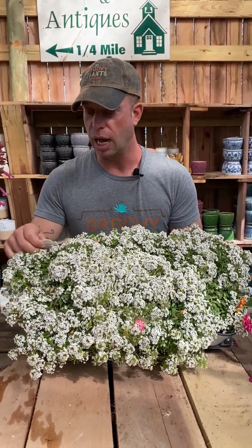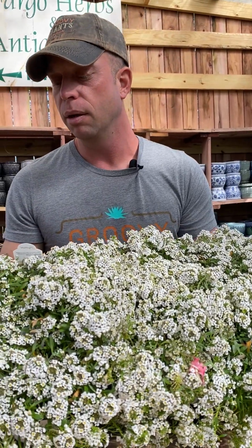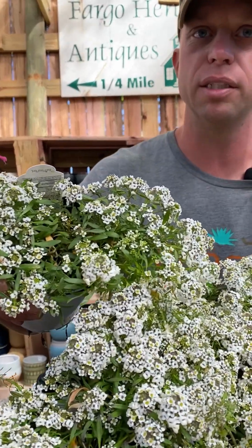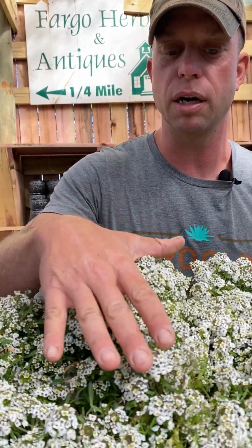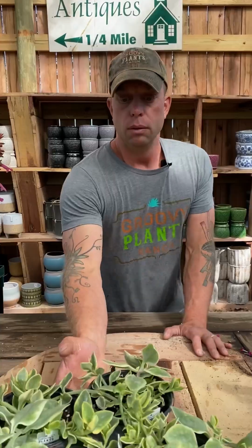Next up, Lobularia. This one is Easy Breezy Lobularia. Now you might just be thinking, well, that just looks like an alyssum. No, this isn't an alyssum. This is like the Arnold Schwarzenegger of alyssums. So this is like an alyssum on steroids. Smells wonderful. The whole thing just smells amazing. You get a big pot of this, you're gonna have wonderful fragrance, and it attracts beneficial insects to your garden, which will help cut down on some of those nasty pests in the garden. So Lobularia, much better than just straight alyssum.